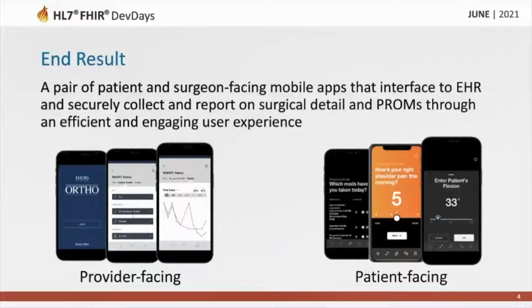Some of the highlighted features from the provider app are that it enables the surgeon to document the surgical details of the procedure they have just done for the patient very conveniently. It also allows them to track the patient-reported outcomes in a graphical way or in an aggregated way to better capture the patient's improvements post-surgically.